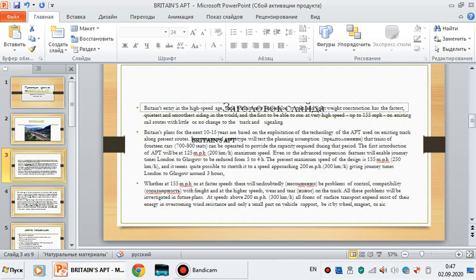At speeds of about 200 miles per hour, which is equal to 300 kilometers per hour, all forms of surface transport expend most of their energy in overcoming wind resistance, and only in small part on vehicle support, be it by wheel, magnet, or air. The advantage of the two latter suspensions lies in the ability to effect substantial reduction in journey time, with perhaps some reduction in energy consumption for suspension.